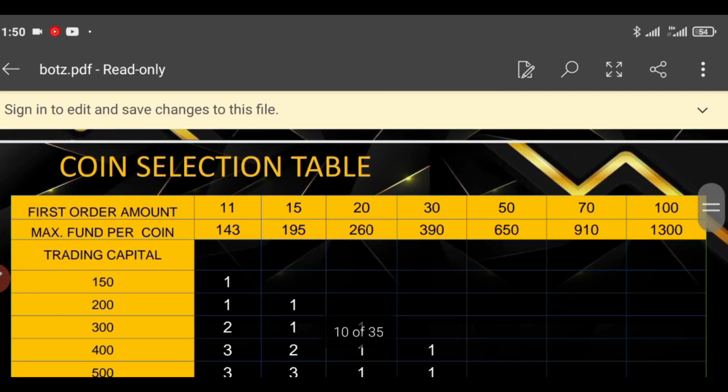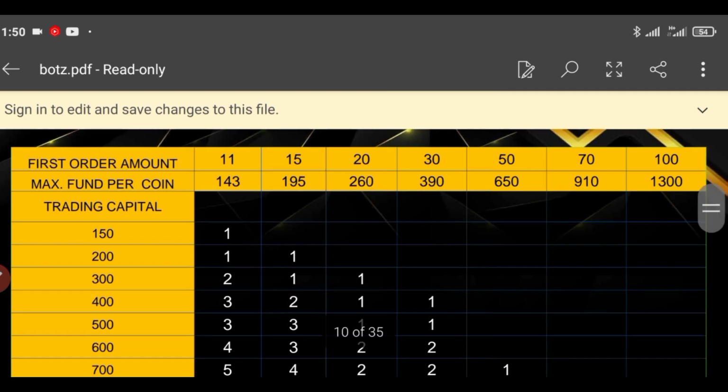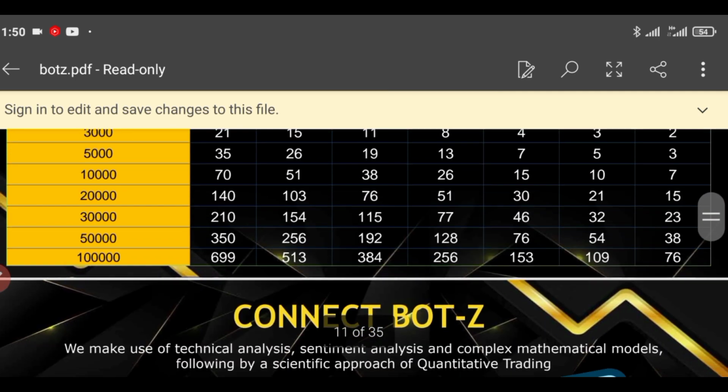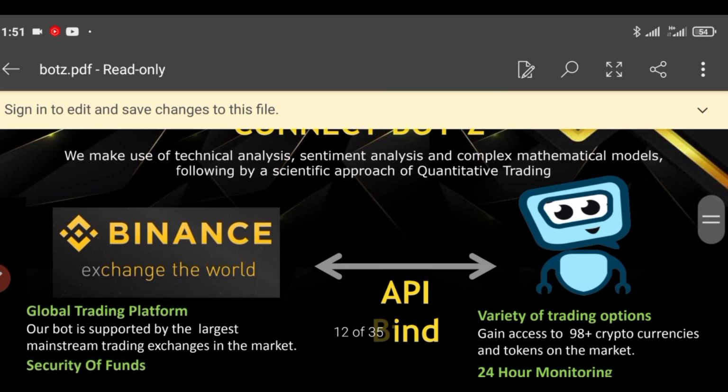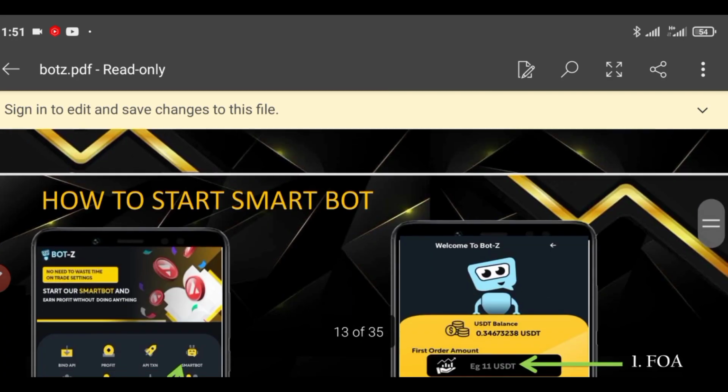Okay, coin selection table, based on the amount of your trading capital. This is like a table that guides you on what to do. Keep scrolling. Of course, you need to bind the API of your Binance with that of your robot.